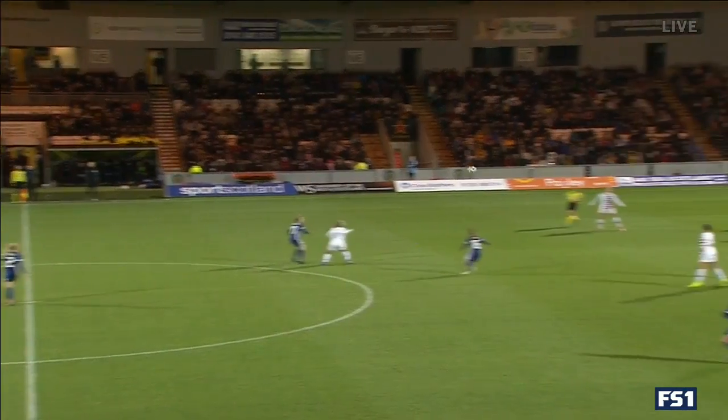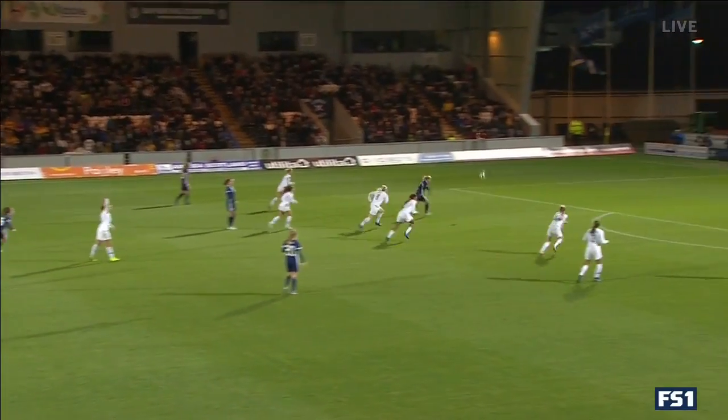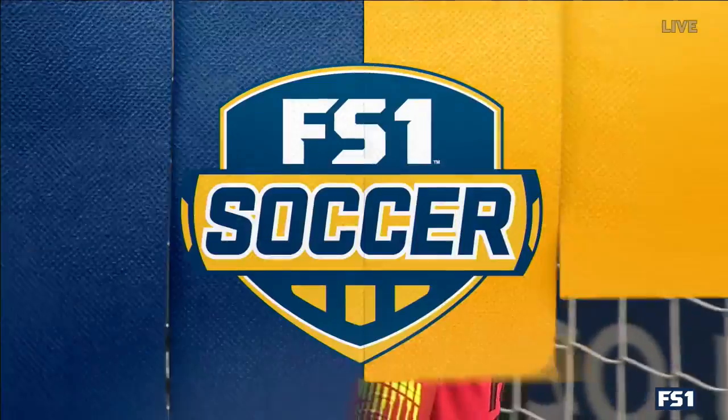Into the 80th minute, Scotland putting the pressure on, finds Cleland in behind, who does a great job off the bounce, but Ashlyn Harris is there with the save. 12th shutout this year for the U.S. women's national team. They conclude the calendar year with another 1-0 win.